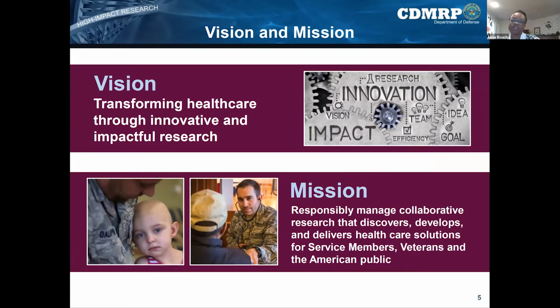So the vision and mission of the CDMRP is to transform healthcare through innovative and impactful research. We are really looking at impact here. We want to make sure that the projects that we fund are going to have a real and meaningful impact to the patients or the intended recipients or beneficiaries of the research. And we try to do that by responsibly managing collaborative research that discovers, develops, and delivers healthcare solutions for service members, veterans, and the American public. There again is that American public, that public intent there.